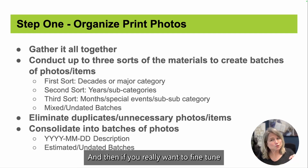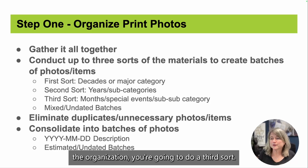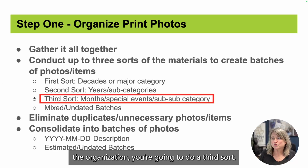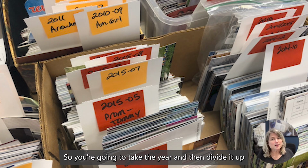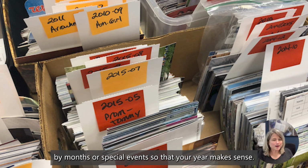And then if you really want to fine tune the organization, you're going to do a third sort. So you're going to take the year and then divide it up by months or special events so that your year makes sense.